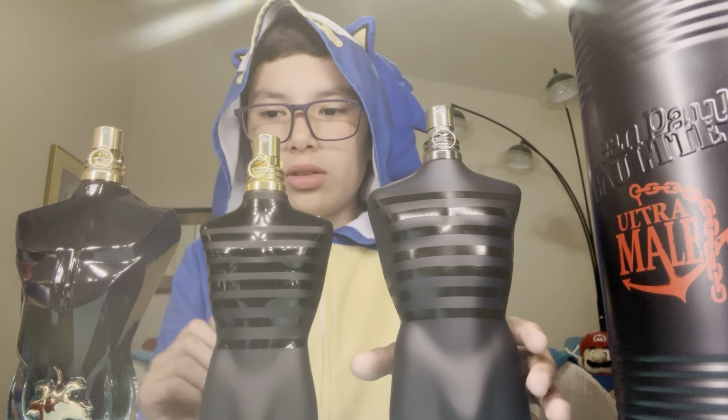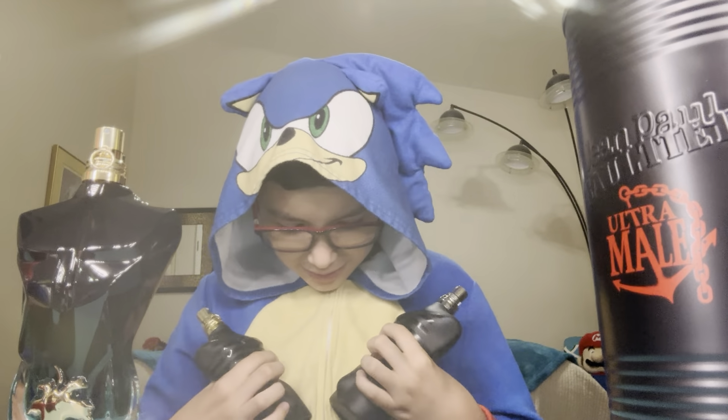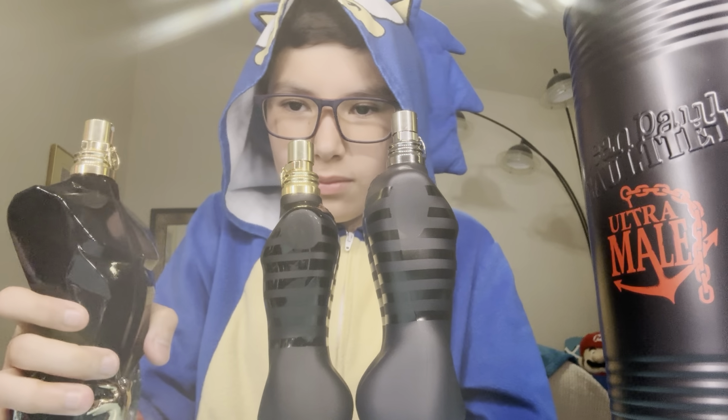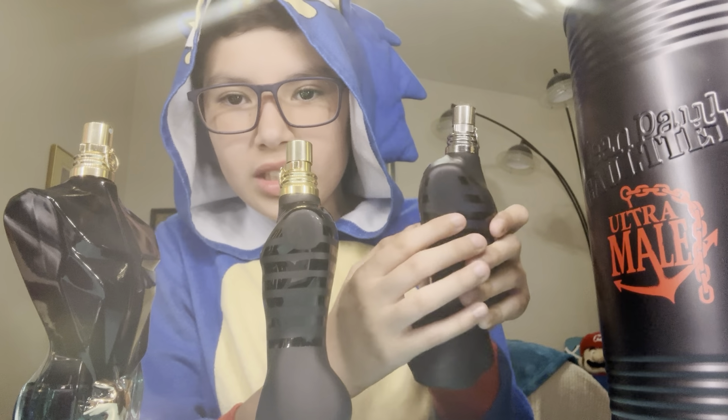And then Ultramar. I guess it makes sense because this is Ultra. So satisfying, but back to back, that actually looks so cool. They look the same. It's just this one, it might be because it's bigger, but this is more like a circle and this is more like an oval. It's probably just because it's bigger.